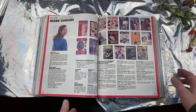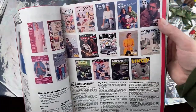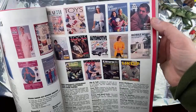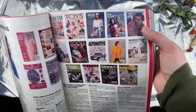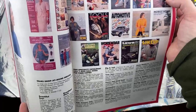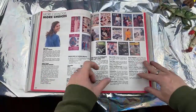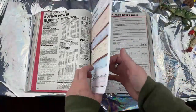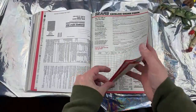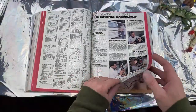Oh, okay, so they had different catalogs for everything. I didn't even know that. They had an automotive mobile home Sears catalog. Now that would be something I'd want to look into. Big and tall, they got the toys, the health, workwear. I'll be damned. There you go. Order right there. All that maintenance and agreement.